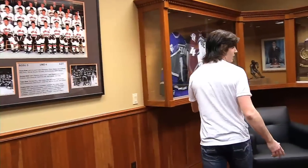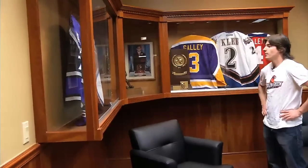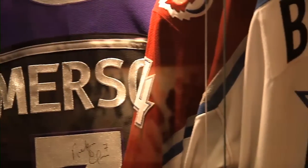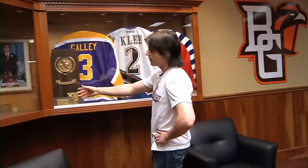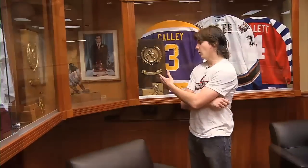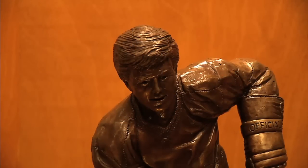You move over here around the sofas, we have some jerseys of, you know, some important members of Bowling Green history. You know, you see Rob Blake, Nelson Everson, Gary Galley, Ken Klee. And then here, this is kind of a special spot here. The highest individual award in men's ice hockey for the NCAA is the Hobey Baker Memorial Award, which is the most outstanding player throughout the year.